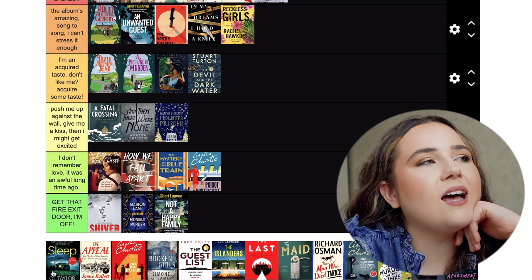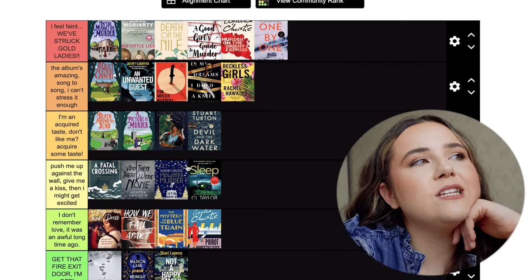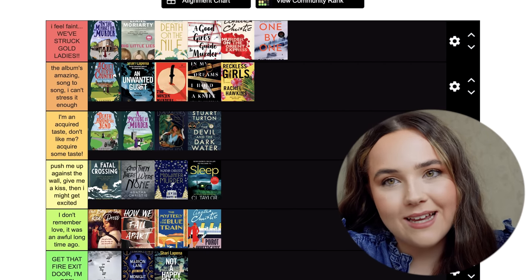Sleep by C.L. Taylor. I just read it. It was a 3-star. I'm going to say, "Push me up against the wall, give me a kiss." I might get excited. It didn't do what An Unwanted Guest did, and that's what I wanted it to do. It's another one at a hotel, a group of characters who don't know each other, stuck in a storm, basically, and murder ensues.